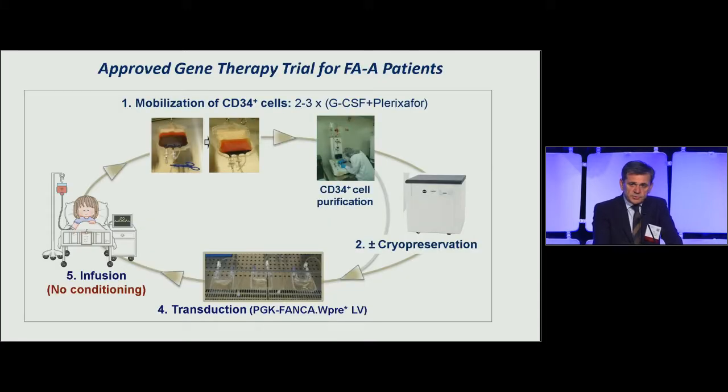So what we proposed to our regulatory agency was to mimic what was happening in mosaic patients, and therefore what we proposed was the collection of the stem cells from these patients in very early stages of the disease by means of the use of GCSF and plerixafor. These cells were purified and cryopreserved. So when signs of bone marrow failure were evident in the patients, these cells were thawed, transduced, and infused in the patients in the absence of any conditioning regimen.